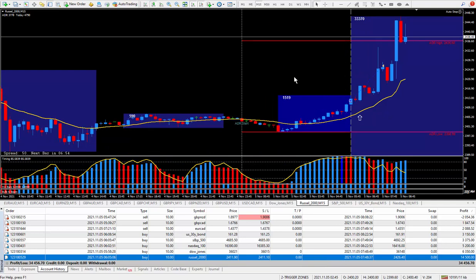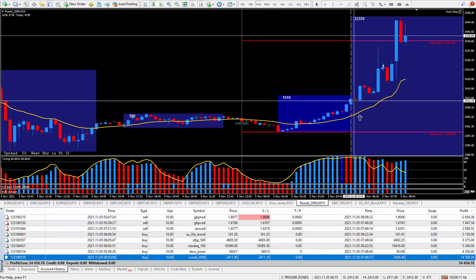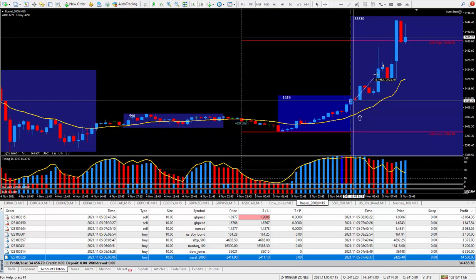Don't have to show you the daily trade plan because it was another buy setup, preferred. What more can I say? Didn't even go 1 pip against me. Could have made a lot more. Let's see, 50, 100.